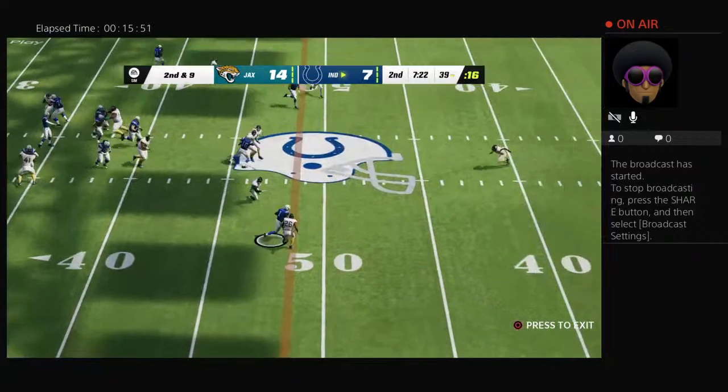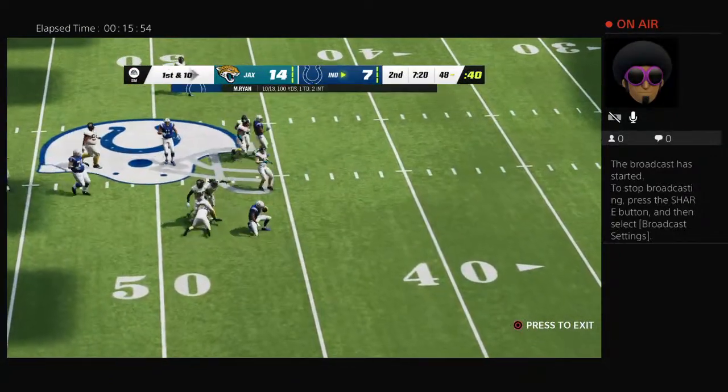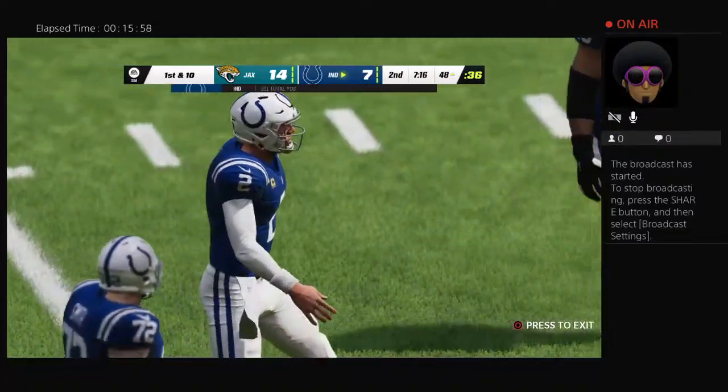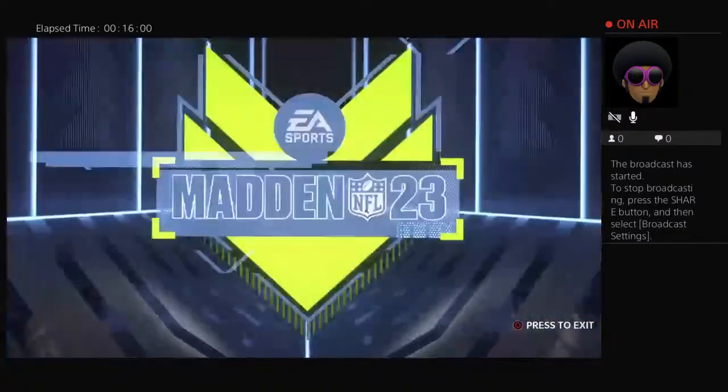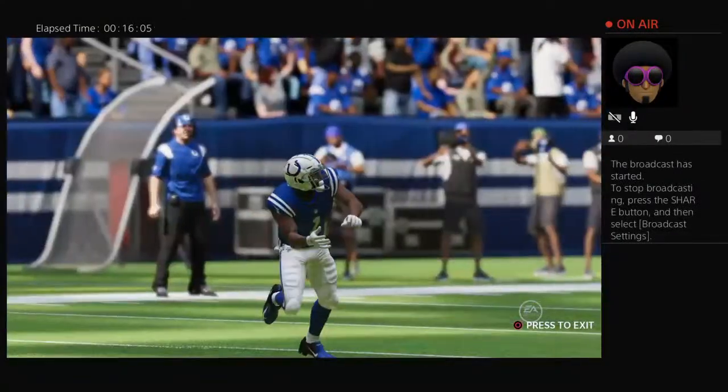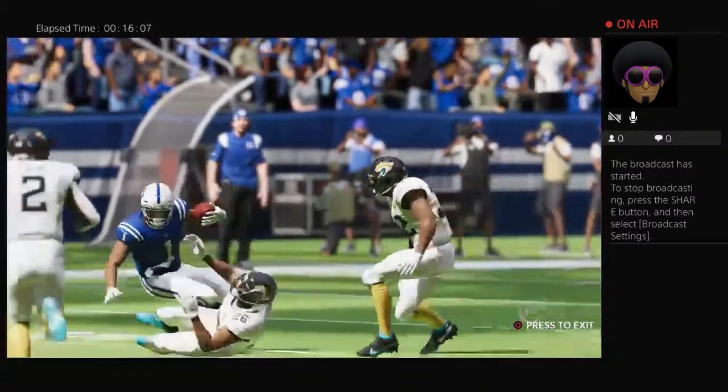On 2nd and 9, Ryan. They'll find Paris Campbell. That's complete. And they're able to work this across midfield to the 48. And there's a first down catch for Paris Campbell. What a welcome sign for Colts fans. They've been waiting for this guy's eventual breakout.